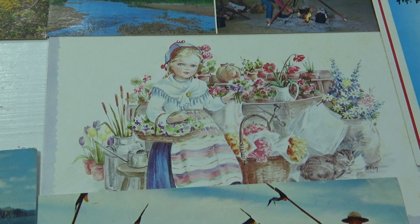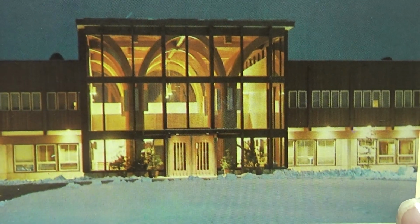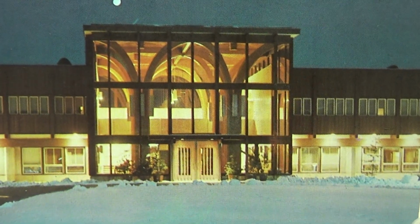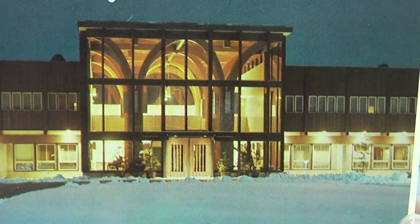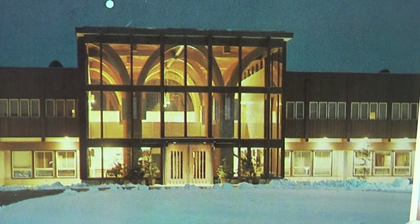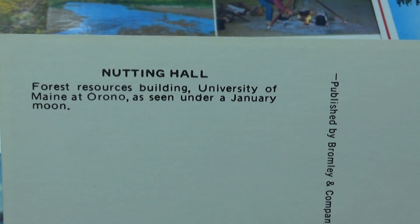Okay. Nutting Hall. Okay. Nutting Hall. Very different. Really pretty at nighttime, all lit up like that, isn't it? With the snow. A little bit of snow. Nice, nice. Don't have too much about it.